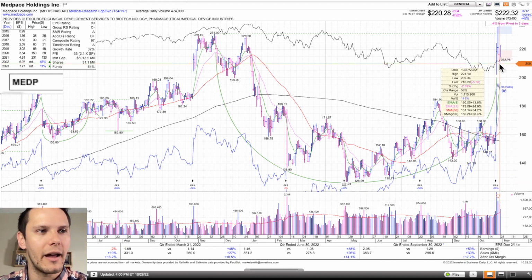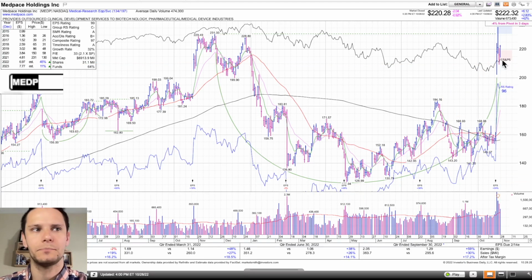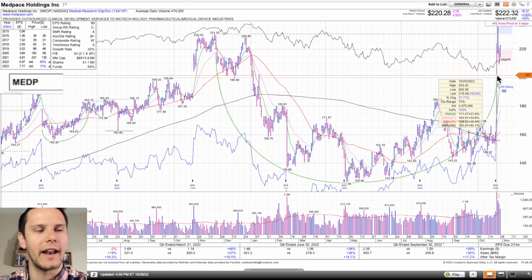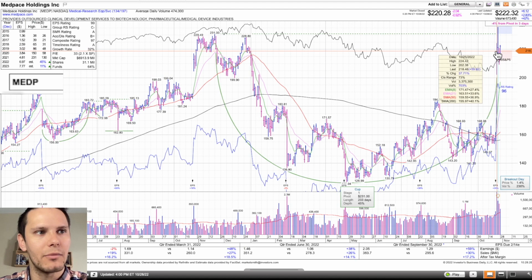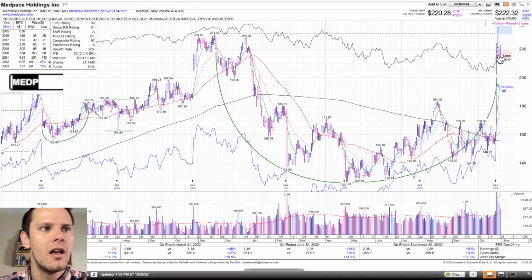This did come back into a low of 209.34. Still held the low from that high volume close day, which is good to see. And then I bought on Friday as we came through 218.46. I got filled at like 218.80.